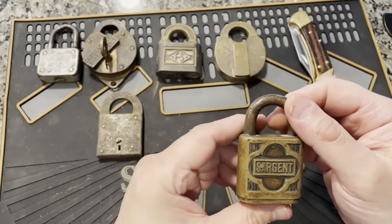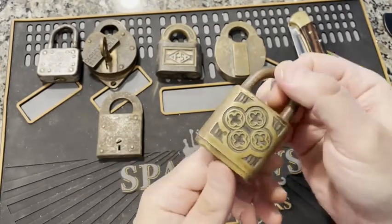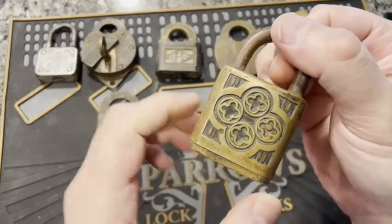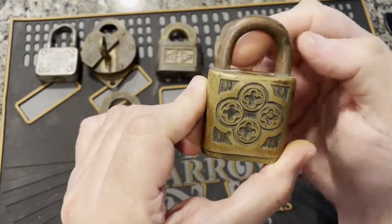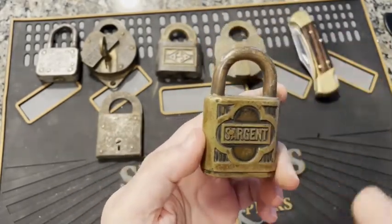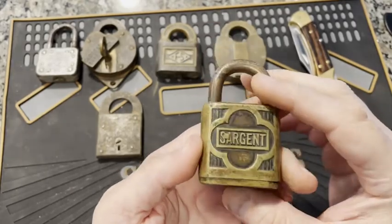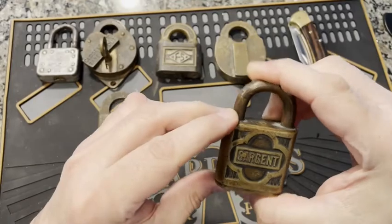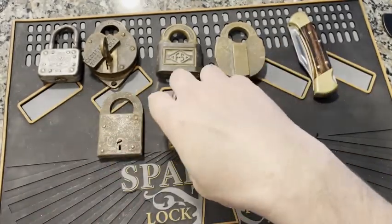This one is just a beauty. This is a Sargent. Look at the back of that one. The guy only had it posted like this, but I immediately recognized the pattern as a Sargent. I am betting I'll be doing a pick on this relatively soon, but look at the beauty of that lock. That is just gorgeous.